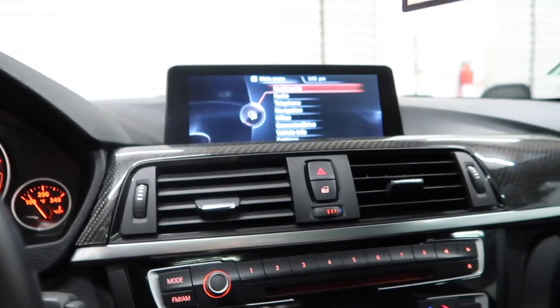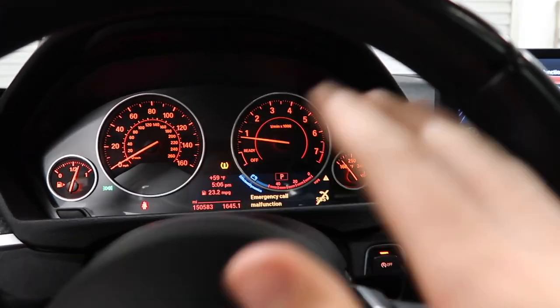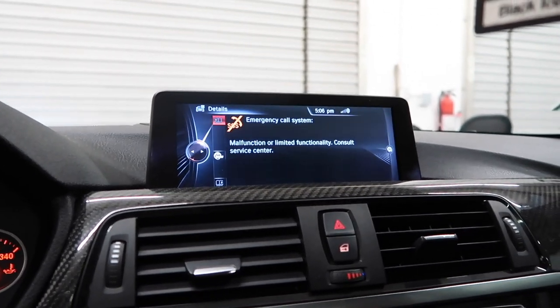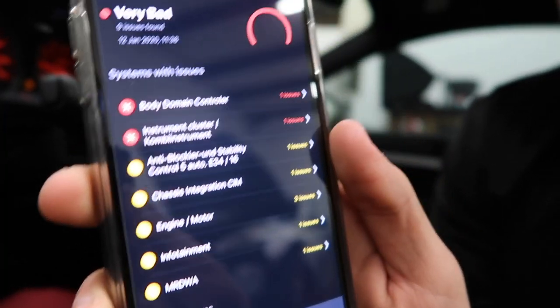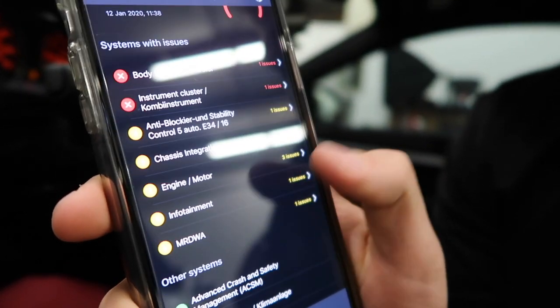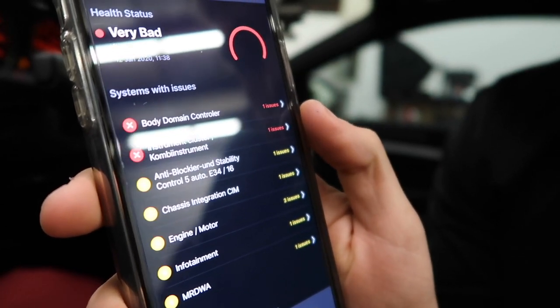So right now with my car, I've been getting this stupid code, this is the emergency call system. I don't know what it is, malfunction, whatever it is. If I go over here, it just tells you basically there's a malfunction, consult a service center. And you guys know that every time you go to the service center, they charge you like $130 to even $200 for a stupid diagnostic. This adapter is $80 and the diagnostic app is free. And also, what I really like about the app is it actually tells you if the issue is serious or not serious. So, obviously I have two major ones. This is from the last time I ran the codes.